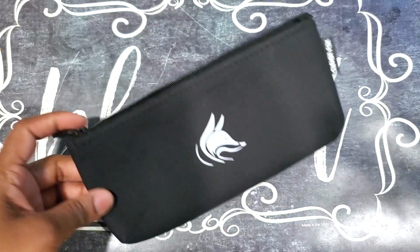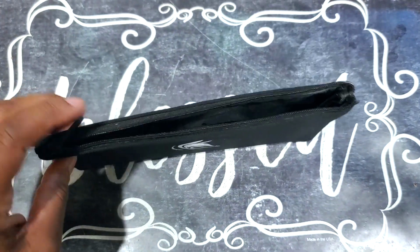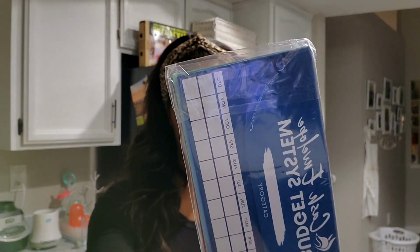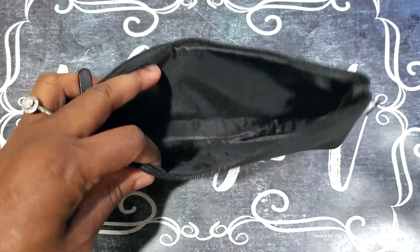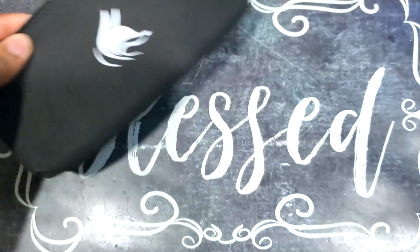So the first product I have to share with you guys is actually a cash envelope system. I honestly don't think I've seen anything like this before. Number one, it comes in this adorable black pouch. It has their little Clever Fox decal on it. And then in the side, you get a pack of envelopes. There are 12 in here, I believe. And then you also get budget sheets. These are in cellophane, so I'll give you guys better looks.